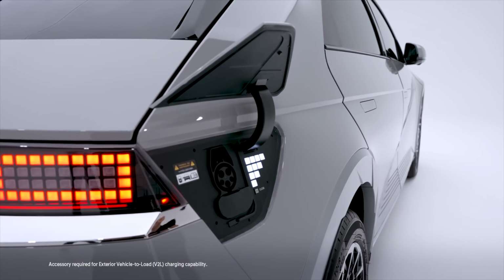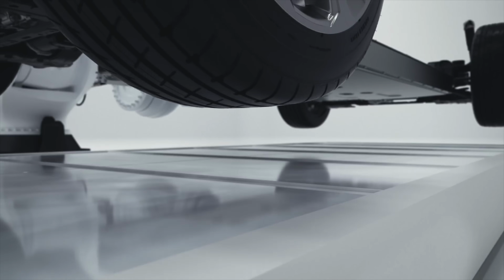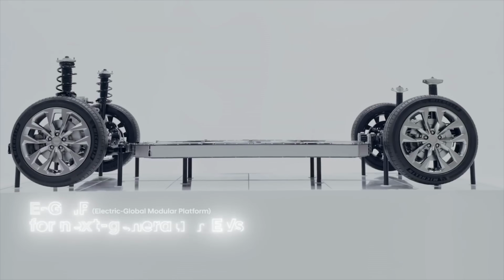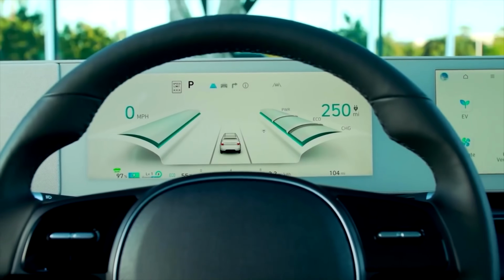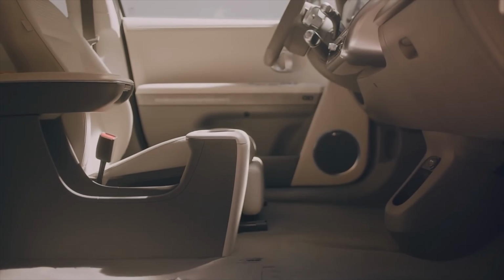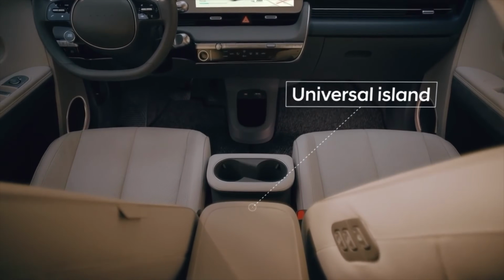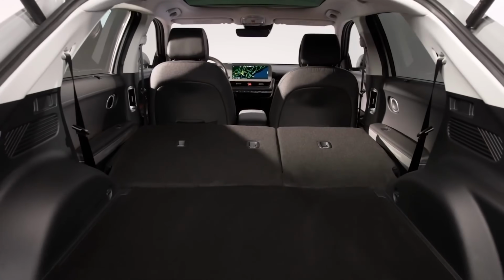And the best features, though, in my opinion, are the ultra-fast charging and better handling with more interior space, which is a result of Hyundai's new electric global modular platform. Now, the completely flat floor allows for maximum passenger and cargo space. The front seats also recline and have footrests. It has ample front and rear seat passenger room with a total of 59.3 cubic feet with the seats folded down.